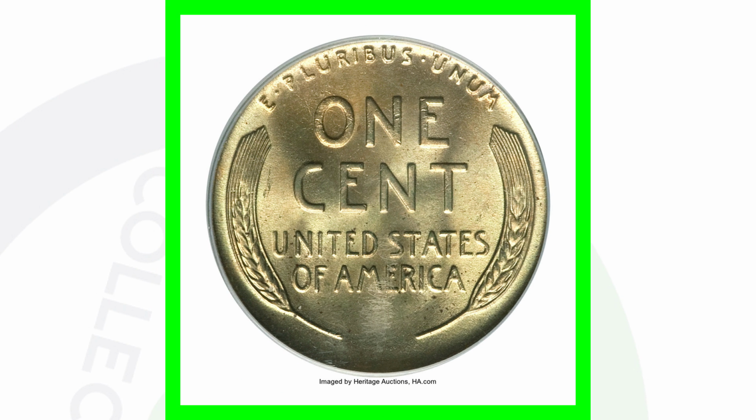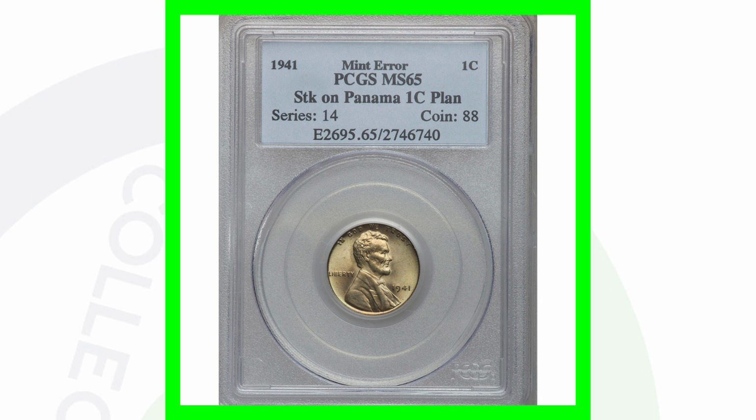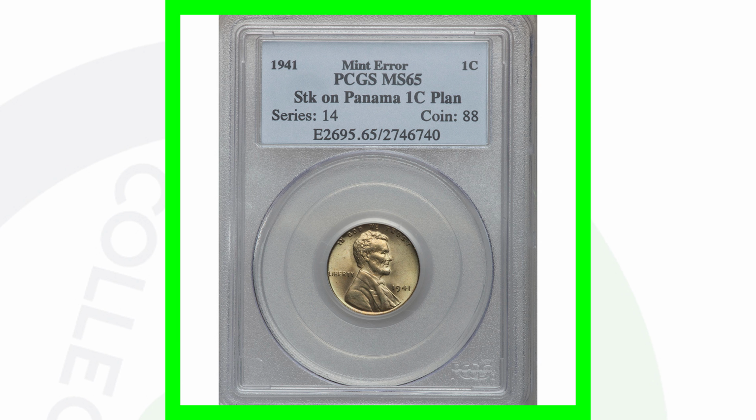Now you can see that the coin has definitely been circulated, not a lot, but you can tell it's got some nicks in it and stuff. It's definitely probably been found by somebody in change or in a coin roll or something of that nature, but it is in very good condition as well. Now this coin sold for over $3,700 because of that mint error.